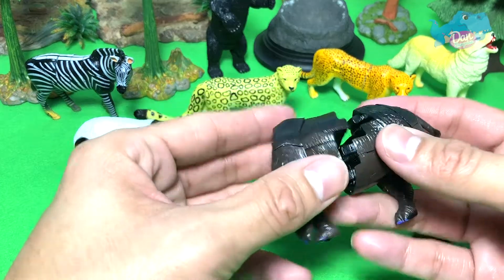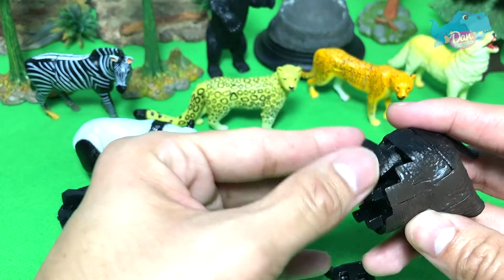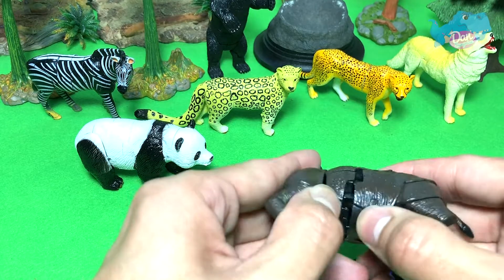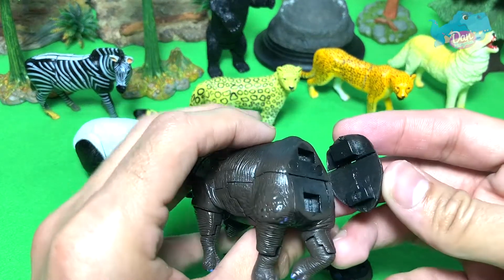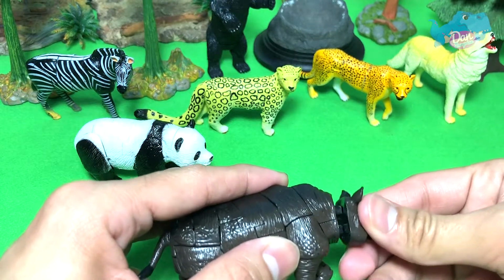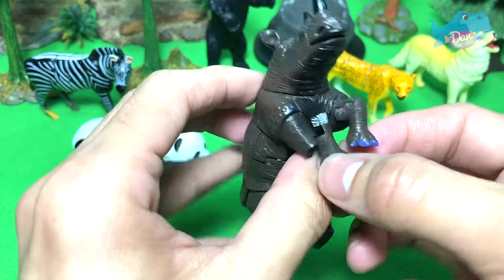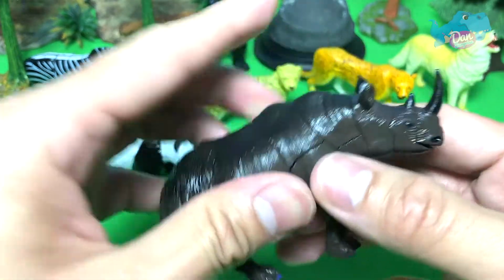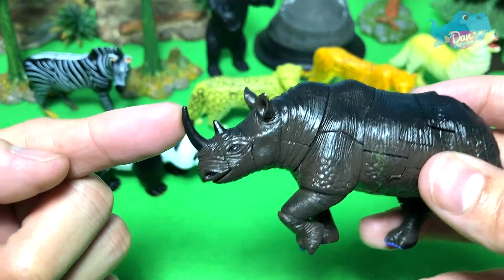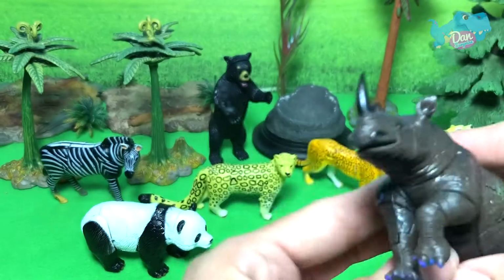Let's fix this up. This is one huge animal. A rhinoceros. Please do not buy rhino products, because people hunt the rhinoceros down for their horns. So please do not buy, otherwise the rhinoceros will become extinct in no time.